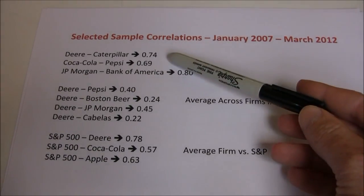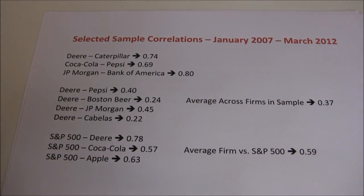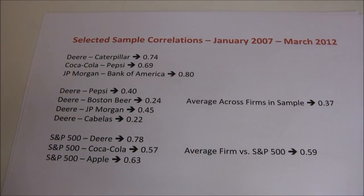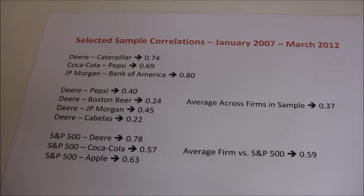So if we look at companies like Deere and Caterpillar, both making a lot of heavy equipment, they've got a correlation of 0.74. Coca-Cola and Pepsi, both in the soft drink industry, have a correlation of 0.69. JP Morgan Chase and Bank of America, large financial institutions, large conglomerate-type commercial banks, money center banks as they're sometimes called, have a correlation of 0.8. So whenever we see companies that are in the same industry, we're typically going to see higher positive correlations.